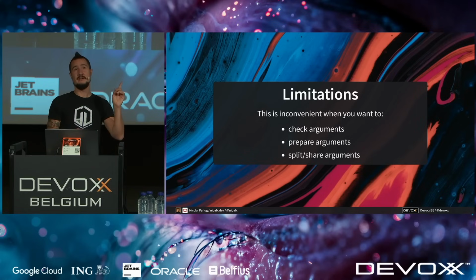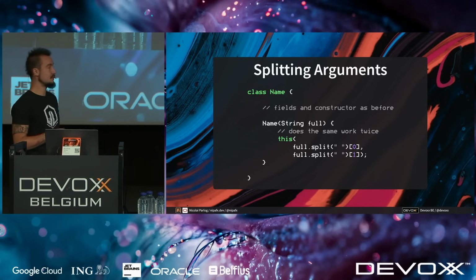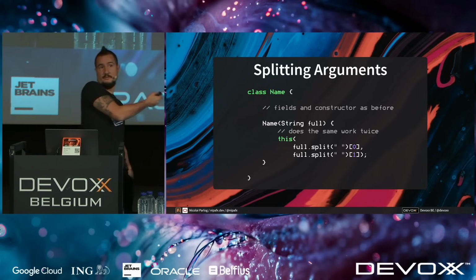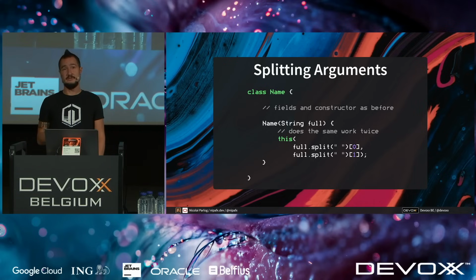And when I said earlier I would recommend constructor chaining if possible, the main reason why it's sometimes not possible is that you want to do one of these, and you only can do that if you could have some statements before super. So as an example, let's say the name constructor that gives you the full name, which is first name space last name in this very Eurocentric example. What you want to do is call the other constructor that takes a first name and a last name, and split on the space, and use the first part and then use the second part.